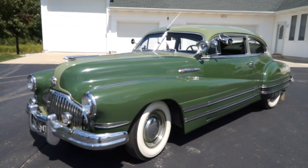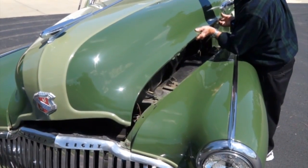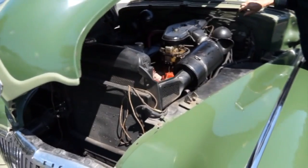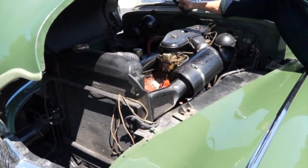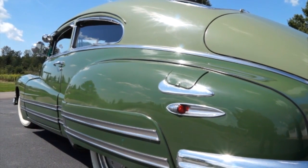This 1942 Buick 8, lovely, absolutely beautiful. And how does it run, being the straight 8? It runs great. These old Buick straight 8s are so smooth. It is so windswept. Isn't it amazing? We had these rounded cars so long ago.